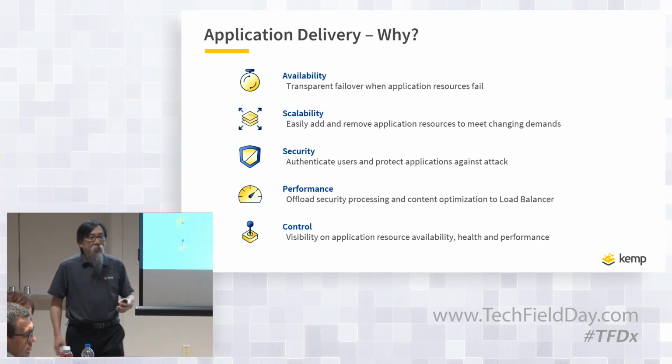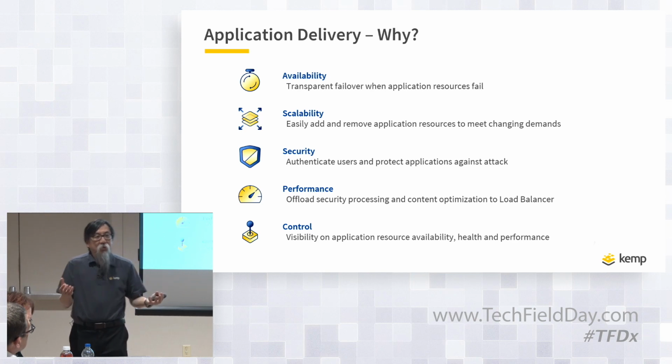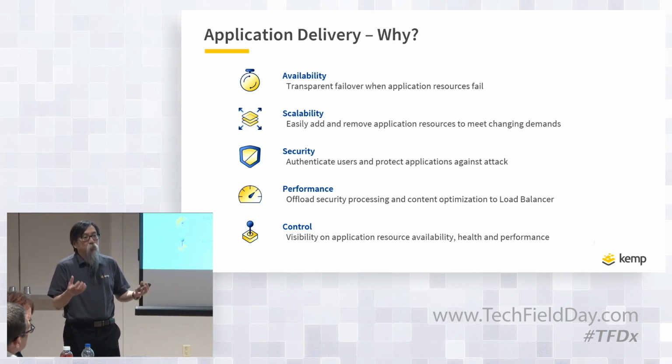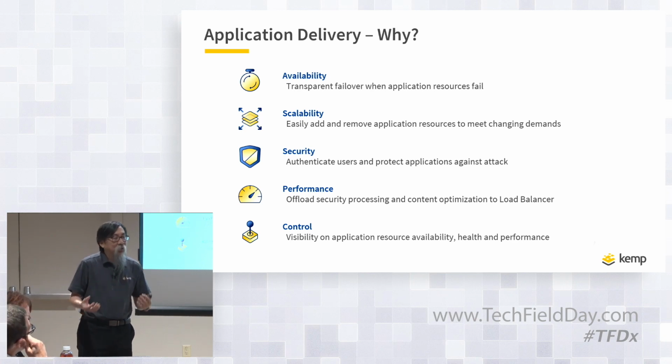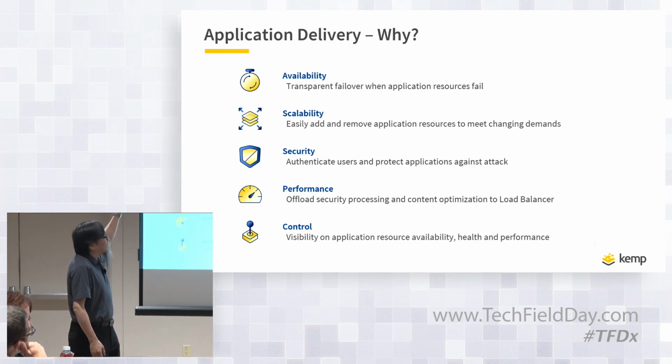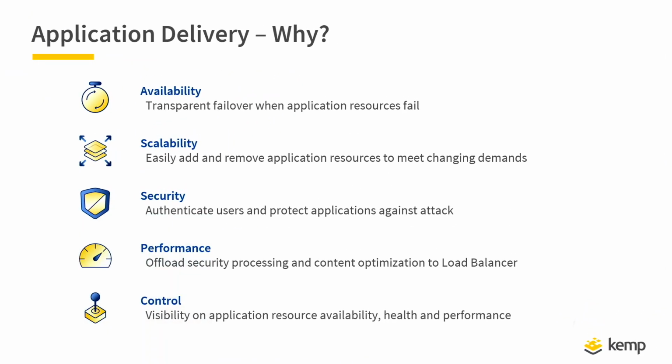And when we talk about load balancing, it's all about application delivery. When we talk about load balancing, the first piece is we sit in front of the applications and we provide availability, security, scalability, redundancy, et cetera. And these are the key reasons why you want a load balancer in general. Number one, you want that availability. We sit in front of the servers because we protect the environment from disruption.